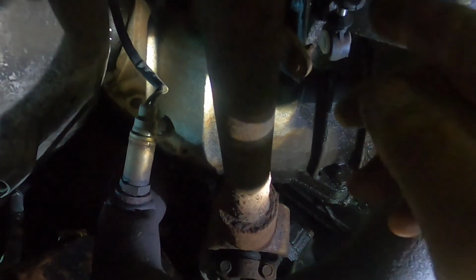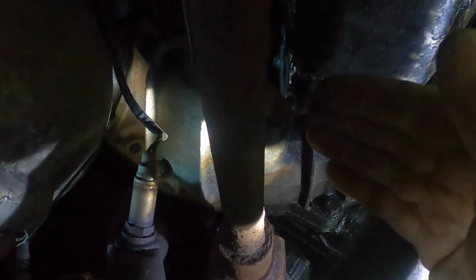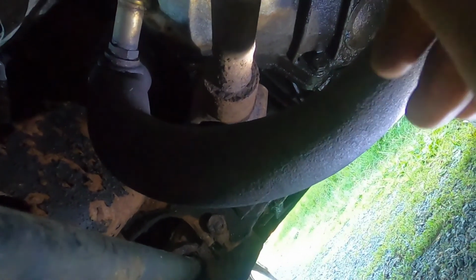snap it on. I don't know if I mentioned it earlier. This is a 2000 Chevy Blazer, and this transmission cable is on the driver's side of the vehicle. This is the driver's side. I'm behind it, looking forward. There's the front of the vehicle. I'm behind it right now.